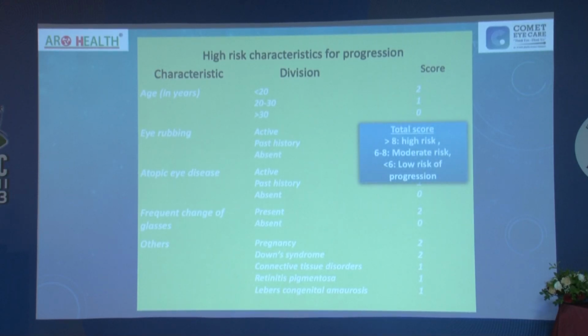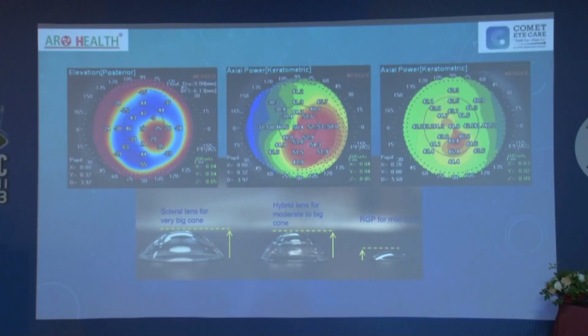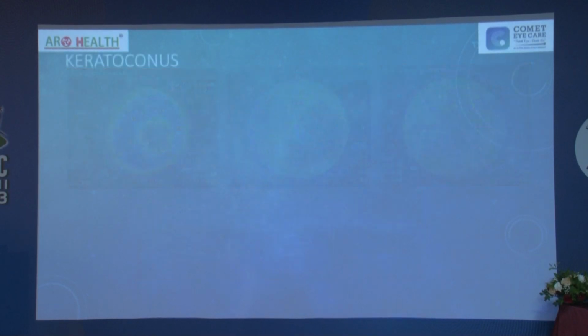So don't worry. There are high-risk characteristics. There is a paper available which states that if you have these high-risk characteristics, you can have a scoring system where you can intervene early or where you should wait. For those who have a lot of irregularity, contact lenses or spectacles can be given, depending on the cone size. If it's an early cone, give them a smaller contact lens. If it's a moderate cone, give them hybrid lenses. If there is a very large cone and ectasia with a lot of thinning, but you still don't want to do the transplant, you can go for a very large 16 mm scleral lens.